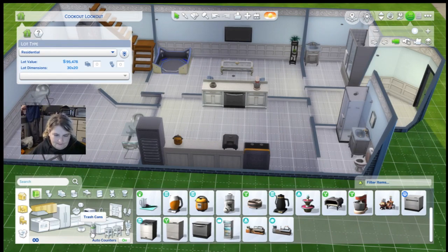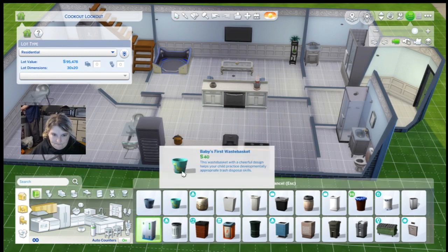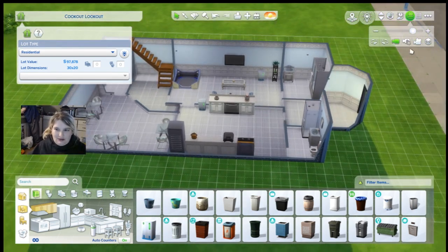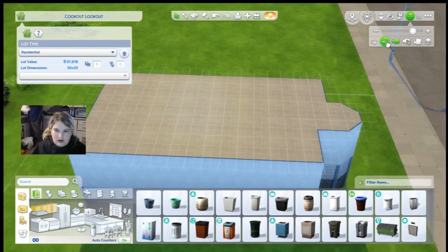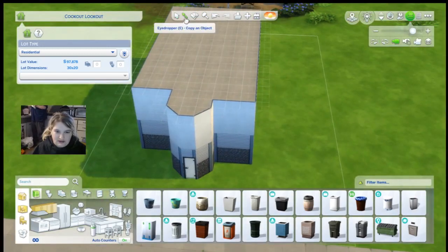Hold on. Garbage can. And garbage can. Ravon's already right there. Or Bane, one of them. All right, I think we did pretty okay for our first house, and I forgot to put wallpaper up here.